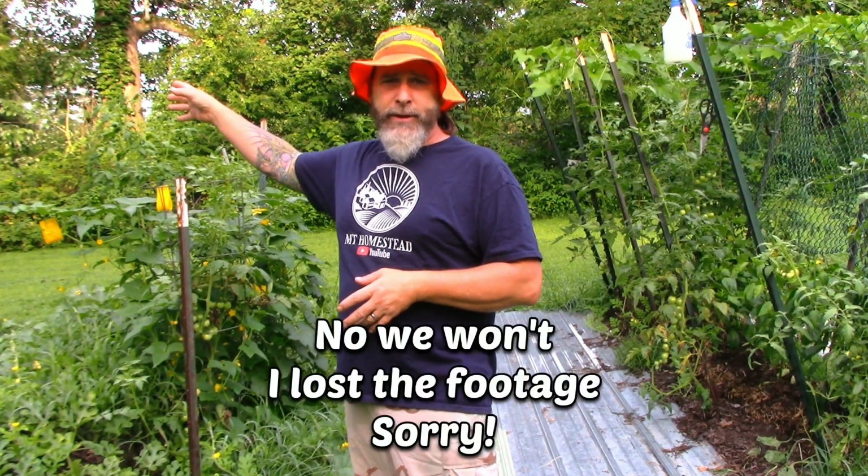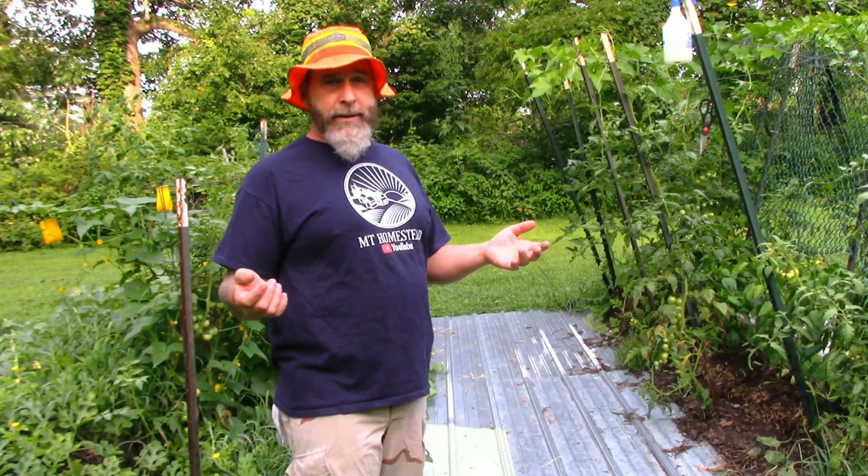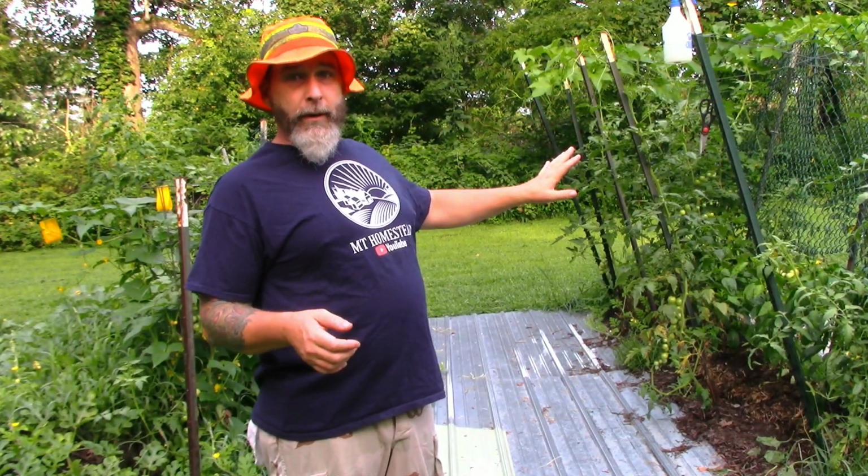I planted 3 down by the barn at another garden we'll go see here in a little bit. They're doing great. Germination rate was killer, so I was really impressed. The rest of the tomatoes, besides those 5, they'll all be volunteers. Let's go check out what's over here.